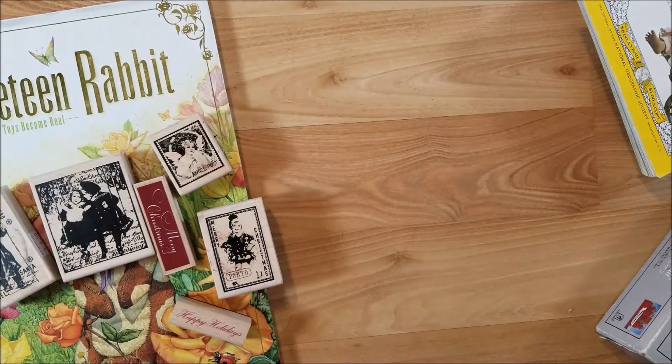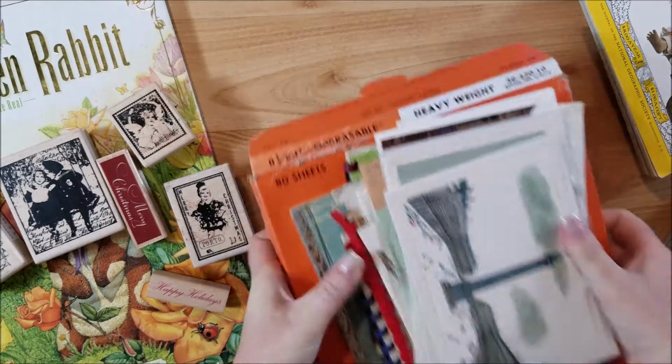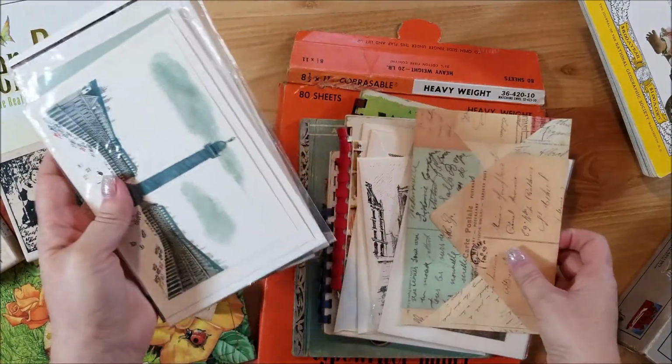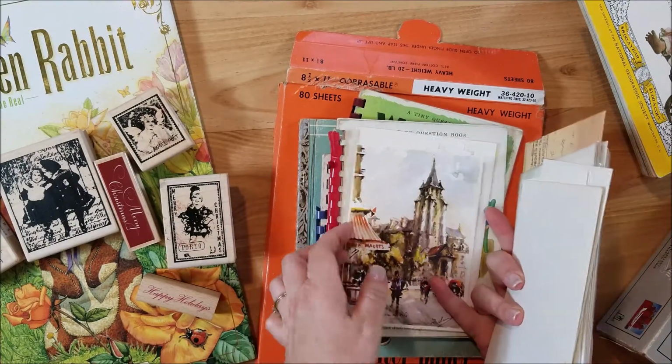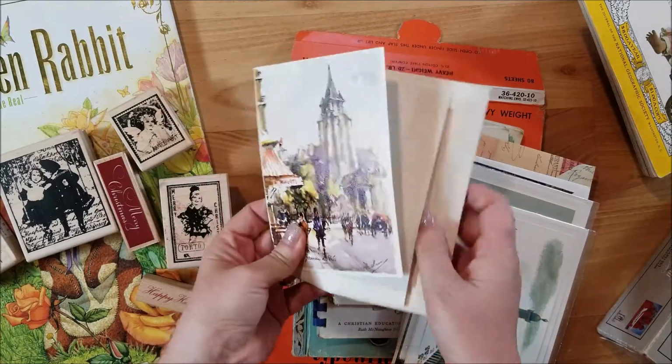And then I found at the estate sale just a few items. This family evidently did a lot of traveling, so I found a lot of cards that they'd picked up at various locations. They're really cool illustrations.